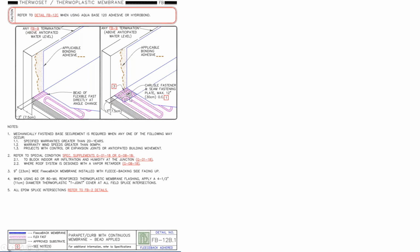You would actually cut the FleeceBACK membrane into at least a 9-inch wide strip. What we're showing here is flipping the strip upside down so that the fleece side is facing up, and then you fasten that into the deck 12 inches on center. And when you do that, you would apply your double bead, for example, if you were doing the bead applied method, onto that strip. And that fleece to fleece bond with that flexible fast is incredibly strong.